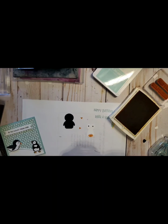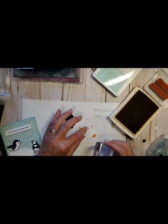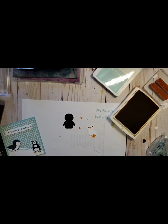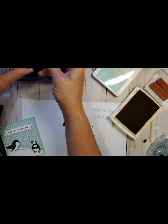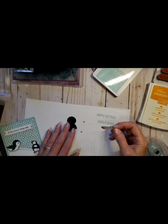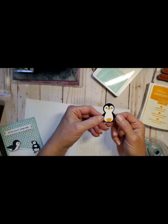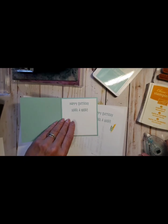And now I'm going to take my little beak here, stamp that in pumpkin pie. And right where that little V is pretty much where I'm going to put this. Just like that. So that's already looking cute just like it is. But we need to add everything back together so it's all in one place, all put together. And my little stamp stuck to my finger. All right. So now I'm just going to put a little bit of adhesive in the back here, pop this right onto my penguin, just like that. Isn't that cute? And we'll put him or her right on the inside of our card, just like that.